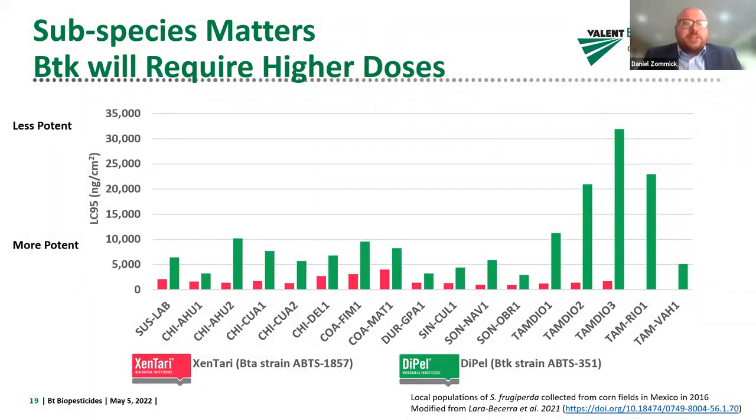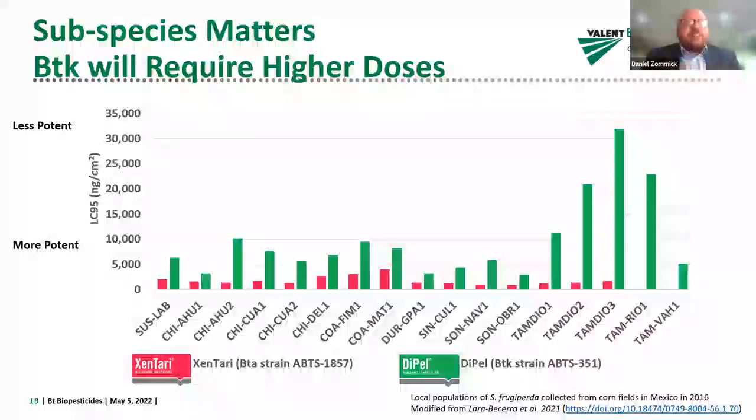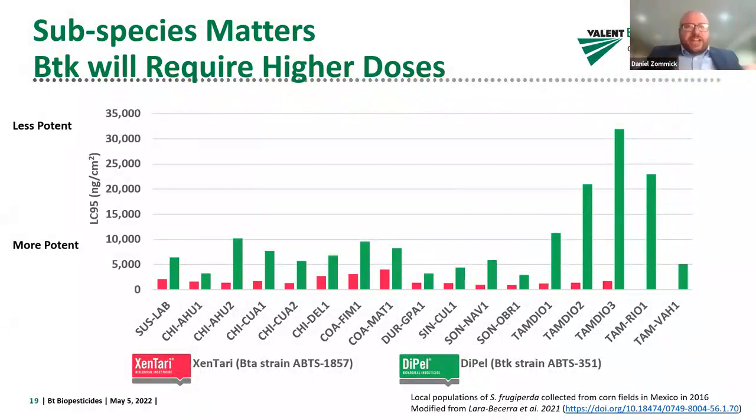Now, I wanted to show this also because it really shows how important it is to respect the application rate on the label. Commercial BTs, you'll notice, may have relatively high application rates compared to other chemistries. So you'll be using half a liter of a BT versus maybe only 100 mils of a chemical insecticide. And that's because even though the crystals and spores are very concentrated, you really need to get enough of them out into the field to efficiently cover the whole crop to effectively protect it.